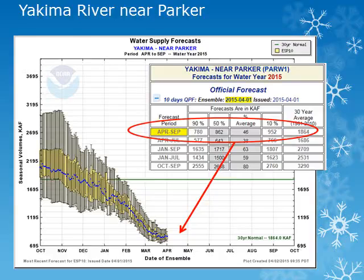These forecasts take into account the next 10 days of forecasted precipitation and then normal precipitation throughout the rest of the season. The volume forecast for the Yakima River near Parker has leveled off, with the most likely volume for that time period 45 to 55% of average.